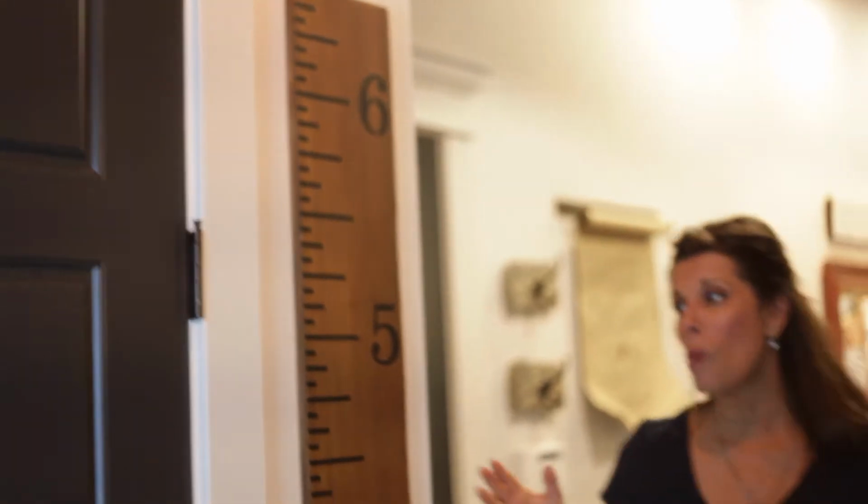Another thing, I'm sure most of you, if you've had kids, you mark their heights on the wall. We did that in our last home, and we had to leave it there when we moved because it was on the drywall.